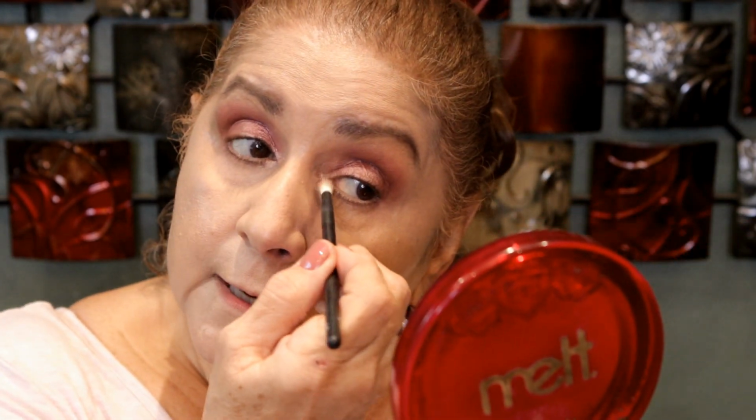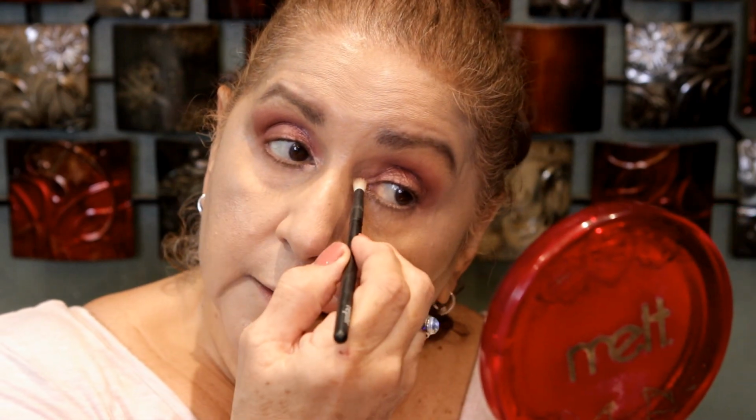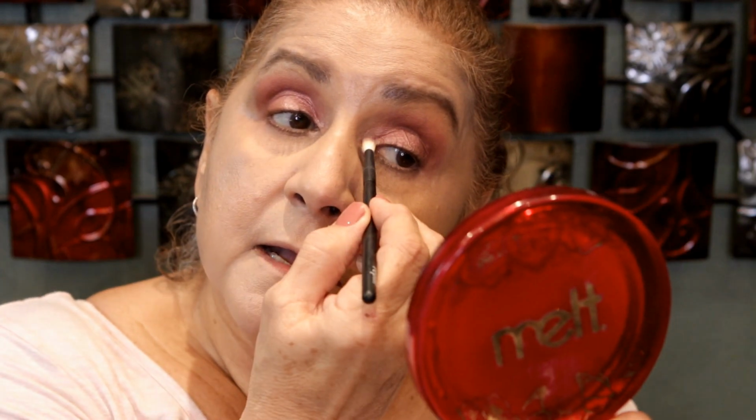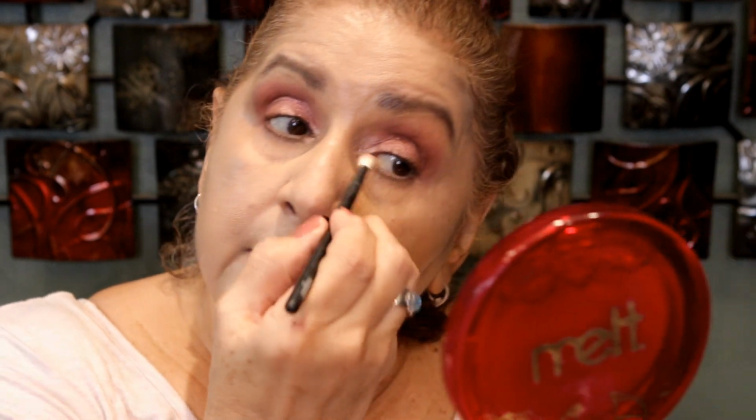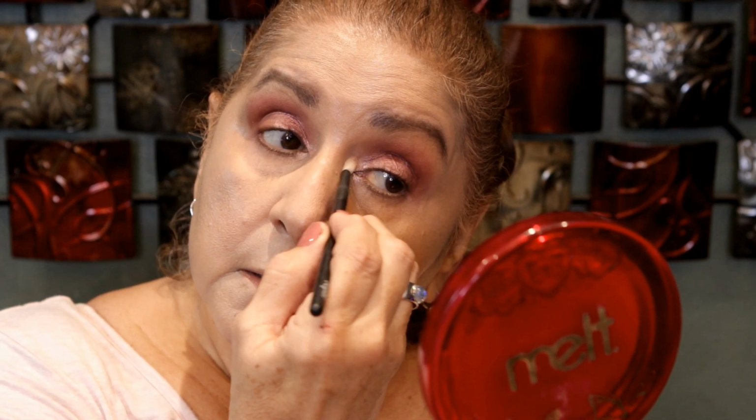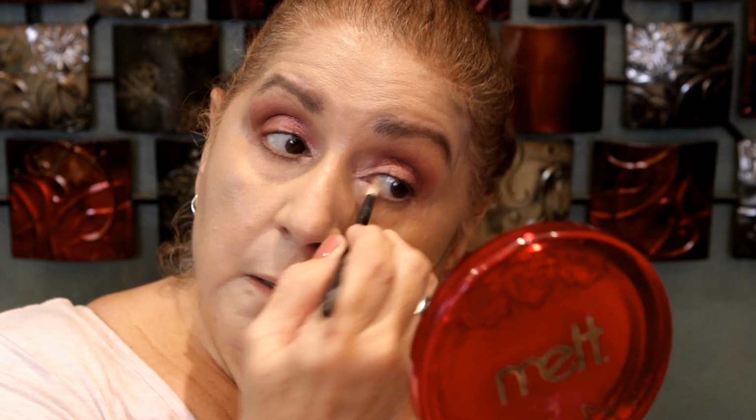This palette is really nice, guys. Really, really nice. I would say same quality as, let's say, ColourPop. It's nice. Pigmented, easy to use, everything blended, really, really nice. Hardly any fallout. I think I'm going to just take a little bit on here too, because I just want this brighter.